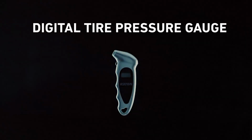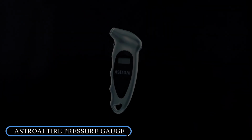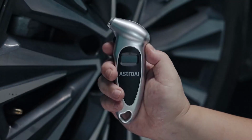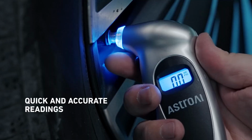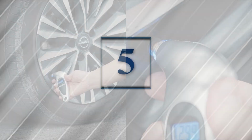And to pair with it, the AstroAI digital tire pressure gauge. This gives you professional-grade accuracy in 0.1 psi increments. The nozzle even lights up, so you can easily check your tires at night. For safety and fuel efficiency, this little tool is absolutely essential.